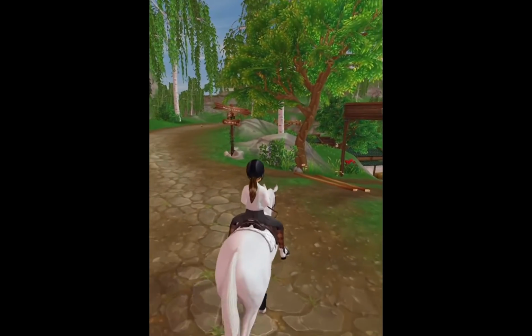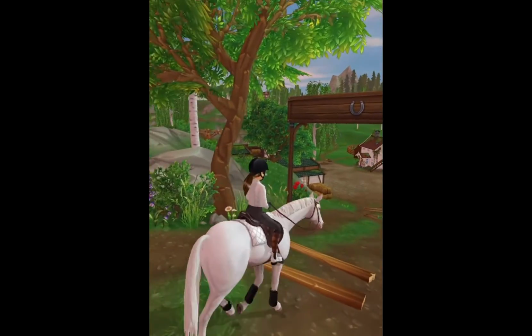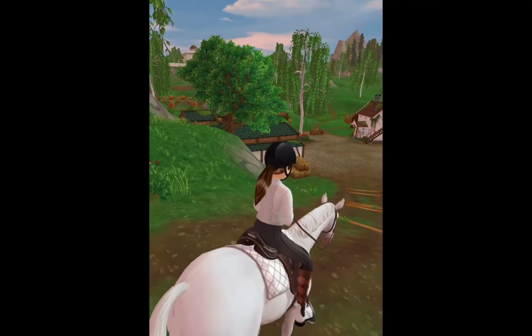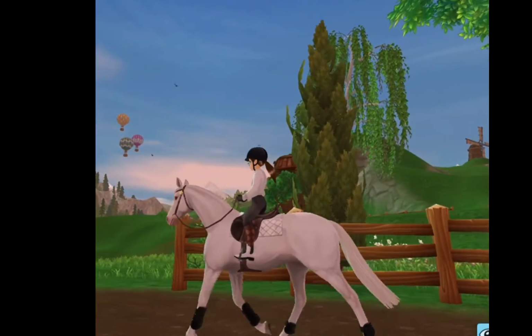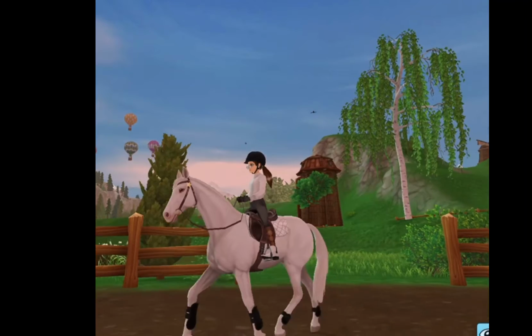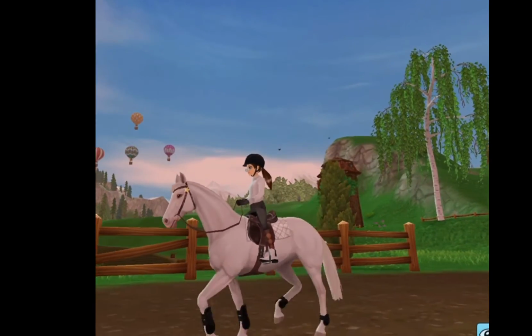Marley's farm is just right down the road, so I can easily just walk Goose there when I need to. So I did speed this up because it's quite long. When I got to Marley's farm, I quickly started trotting since it's like a 15-minute walk, so it was quite long, so I just started trotting him.